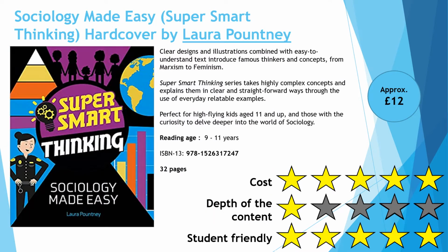So the first book I want to look at is this one here, Sociology Made Easy, or Super Smart Thinking, and it's written by Pountney. Now this book is a really good, very basic introduction to sociological thinking, ideas and principles. If you are new to sociology, you're beginning to study the course this September, this could be something useful to begin with, if you want to build on some of the basic ideas.